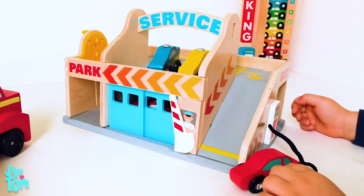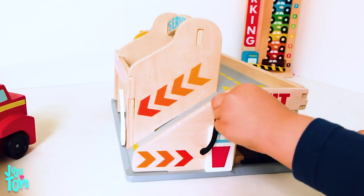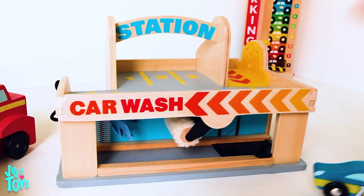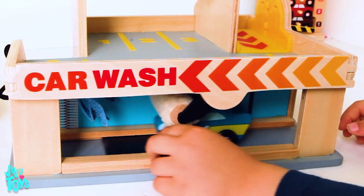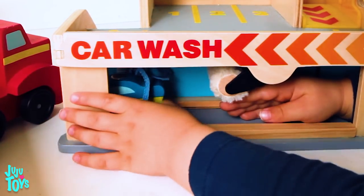Getting some gas. Glug, glug, glug. Awesome. Want to plug the gas back in? Back into the pump? Good job. He's got to go through the car wash. Oh no! He fell off. Good job.